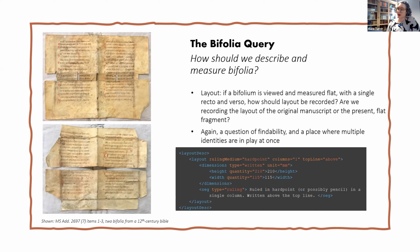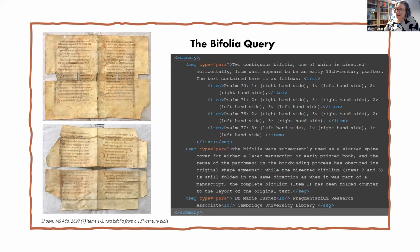We've also run up examples where subsequent use of a bifolium has obscured its original shape or format, requiring somewhat complex descriptions in the record. And here what you're looking at is MS Additional 2697 number 7, 2 contiguous partial bifolia from an early 13th century psalter, later used as a slotted spine cover. Both bifolia retain heavy creasing down the center from use in a binding, but while the bisected bifolium is still folded in the same direction as when it was part of a codex, the complete bifolium has been folded counter to the layout of the original text. As information of this kind is valuable to researchers interested in both the original text and format of the manuscript and the manner of use in the binding process, we decided to include this information in the summary at the top of our records, rather than hidden below in a condition or collation note.